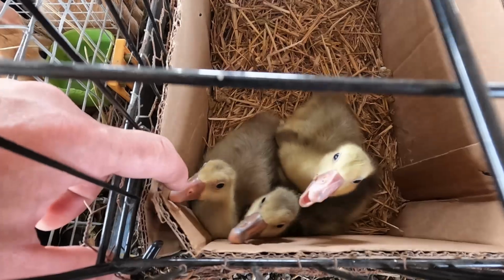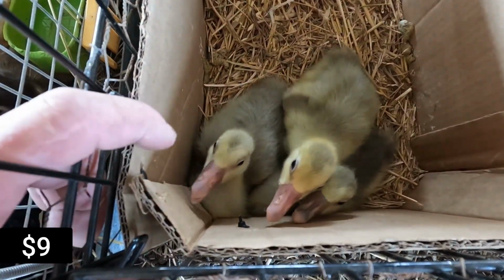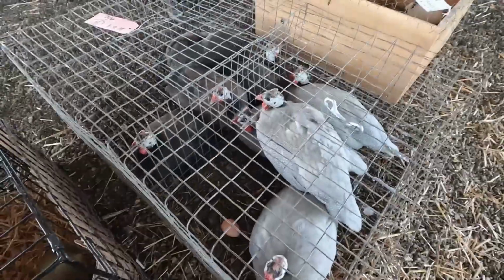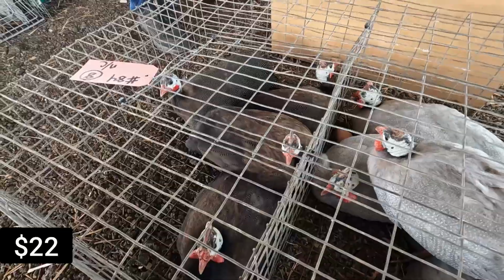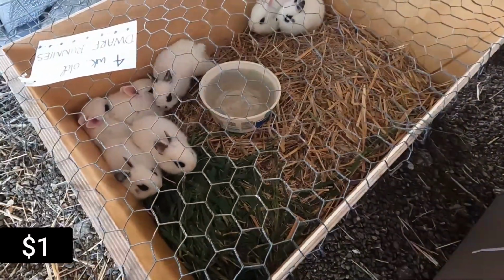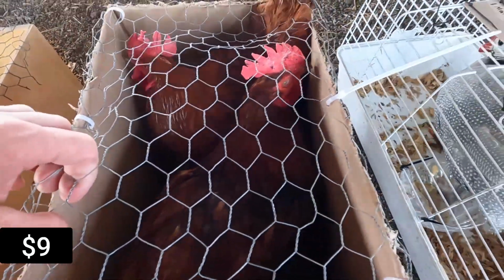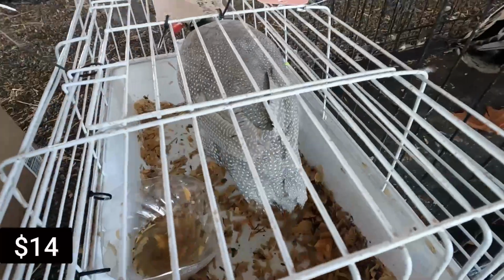Little Toulouses. Hey, bud. Those are pretty nice. You wanna come home with me? I don't need more geese, but you know. Always a sucker for geese. Bunch of guineas. Got some lavenders, some purples, and a pearl. More dwarf bunnies. Rhode Island red roosters. Lavender guinea.